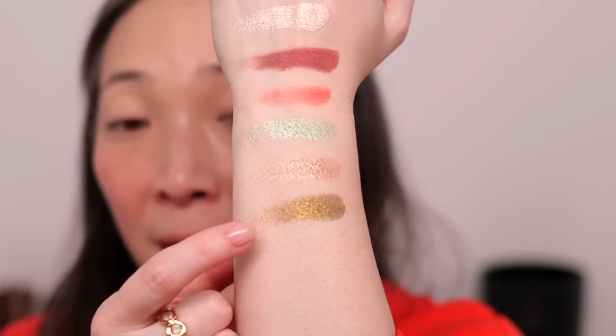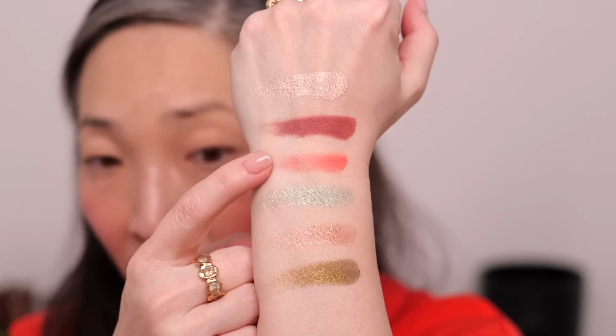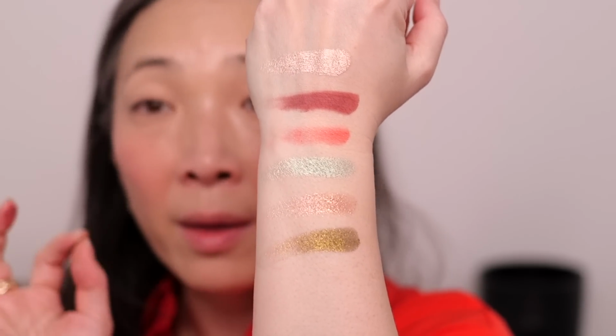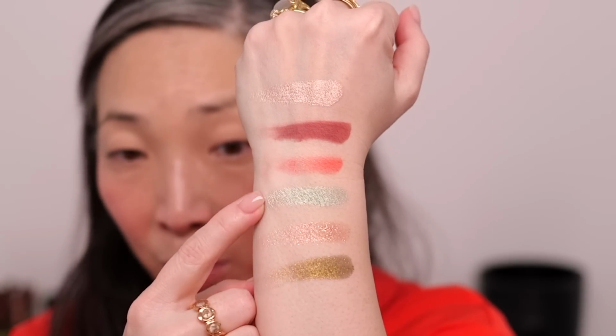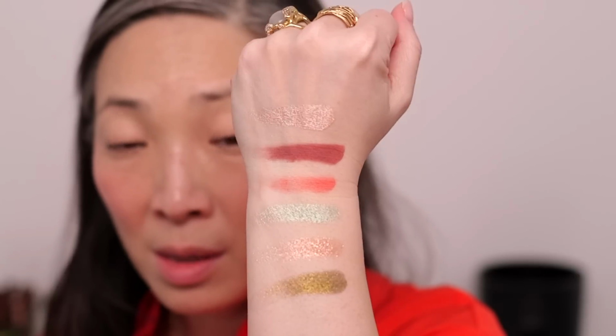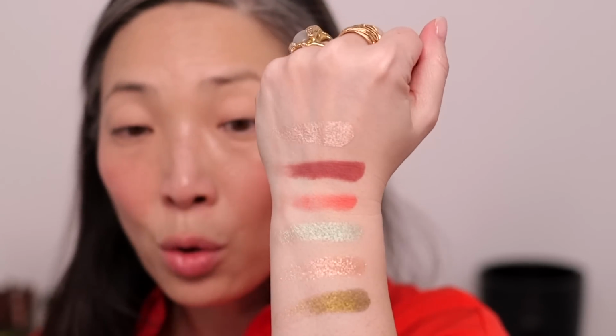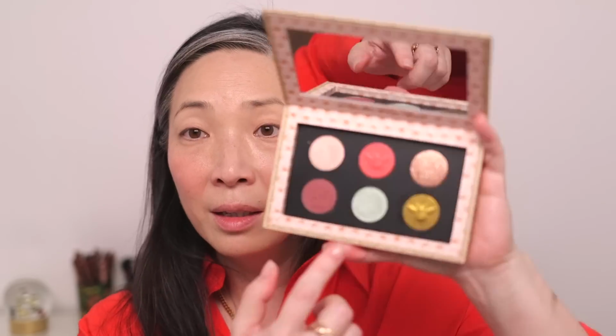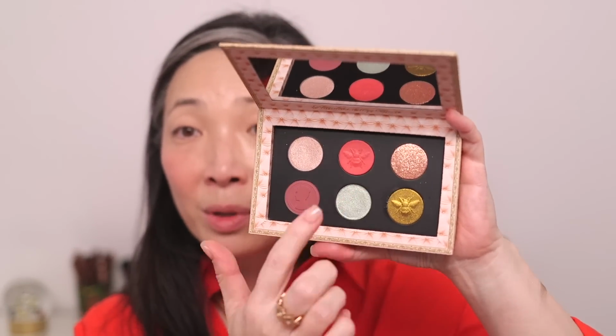So these 3 shades, this one, and this one, so not the blue one, but these 3 are the baked shades, and then the blue and these 2 up top are pressed powder shades. This blue feels so creamy, as does this one. Super, super creamy. Okay, I kind of don't know where to start when I look at this, but I love the colors. They just look really, really fun. I love this blue. I love this green. This one's really pretty as well, this topper shade here.